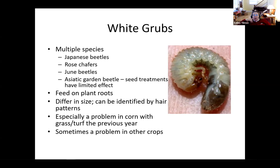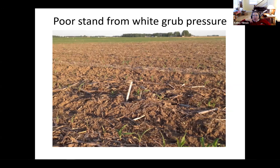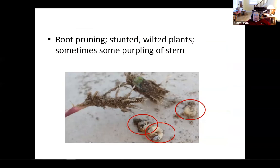This is particularly a problem in corn, but I actually have also seen damage in soybean as well. The type of damage you will observe is that you get stand loss and gaps in your rows after the roots have been fed upon and the plants wither and die. So this picture shows how some of the roots have been pruned by these white grubs. Often the stem will turn purple and the leaves will turn purple. And if the roots have been badly enough damaged, the plant will die. Or if not, it might survive, but just never thrive or grow very much.